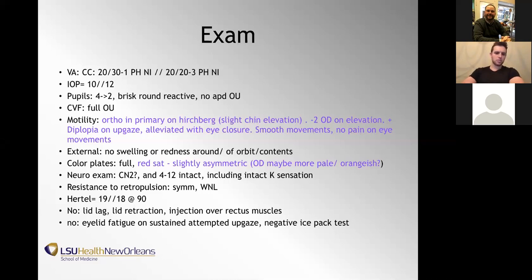External exam was normal other than the ptosis. Her color plates were full. Her red dot was slightly asymmetric. She couldn't tell, maybe it was a little paler, maybe a little more orange. So possible cranial nerve 2 involvement: the vision was a little down in that eye comparatively, with no improvement on pinhole, and she had this red asymmetry. But cranial nerves 4 through 12 were intact, including corneal sensation. Resistance to retropulsion was symmetric and normal.